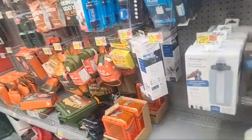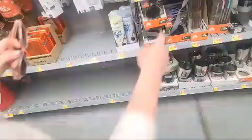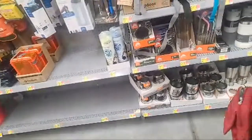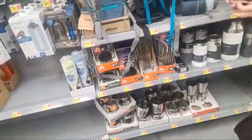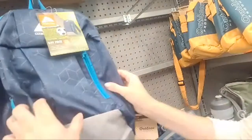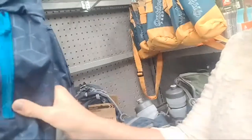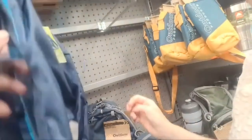Oh my gosh, they have wine glasses. Here's a little backpack. What type of backpack do we need? We need some type of backpack to hold all the stuff that we're buying and going to bring with us. I like this little bag. How much is it? I don't know. $7? Is it really $7? Probably. Holds 10 liters. 10 liters of what? Liters of stuff.